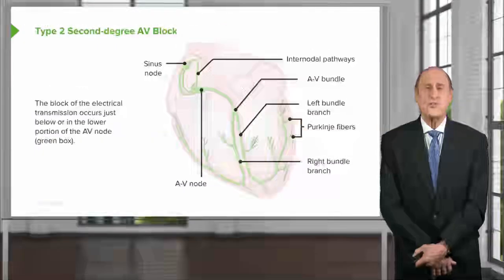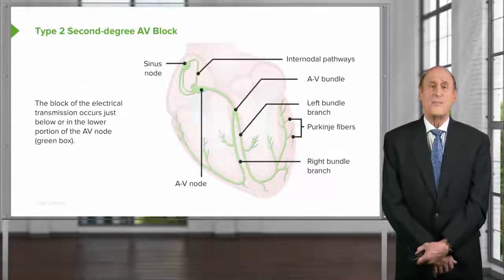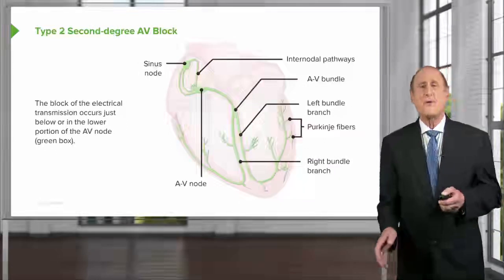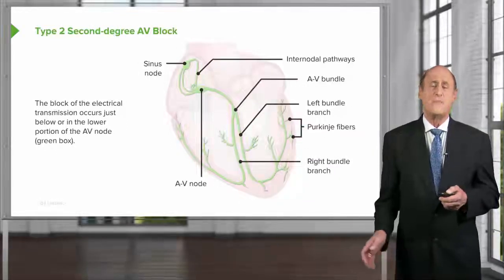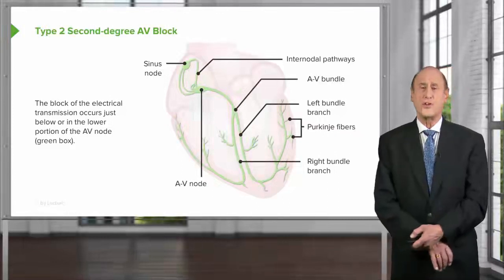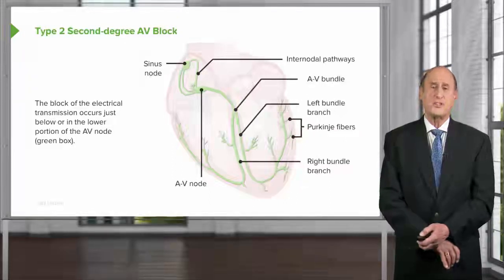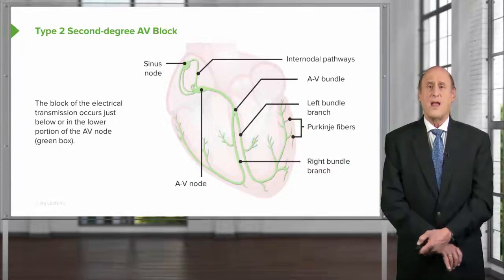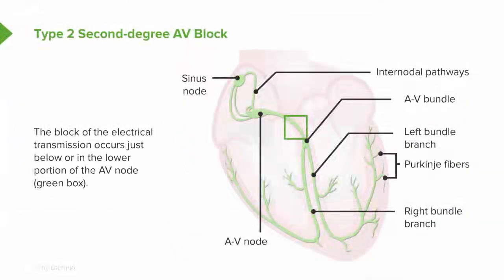Now, type 2 second-degree AV block is the nasty one. The block of the electrical transmission occurs just below or in a lower portion of the AV node. Here we see the system again. So again, both type 2s are occurring in and around the AV node, but type 1 in the upper portion or just above, type 2 in the lower portion or just below. And type 2 is more serious because it often can lead on to third-degree or complete heart block, as we'll talk about. And of course, you see the impulse, once it gets through to the His-Purkinje system, it gets transmitted throughout the ventricle through the left and right bundles and into the ventricular muscle.